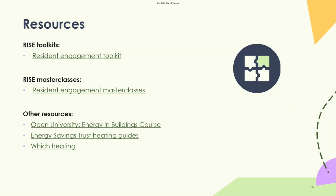As I mentioned at the beginning, we always like to signpost you to lots of different resources. So in the RISE project, we have lots of different toolkits that you can utilize in your retrofit projects. We do have lots and lots of masterclasses. Keep an eye out for live ones if you like to attend those, or we do recordings so you can play those back and share them in team meetings.